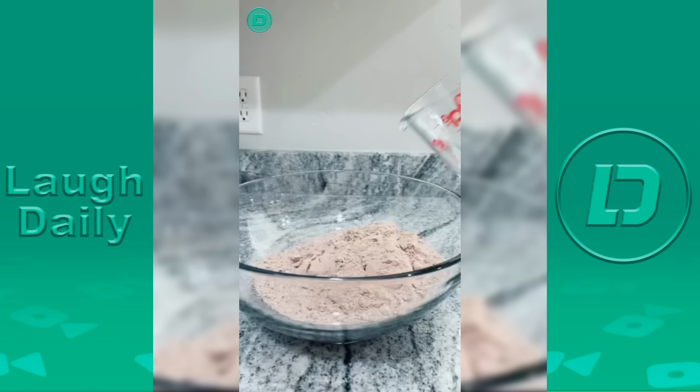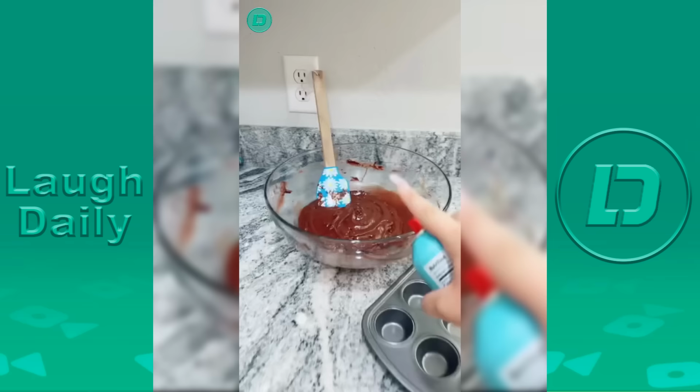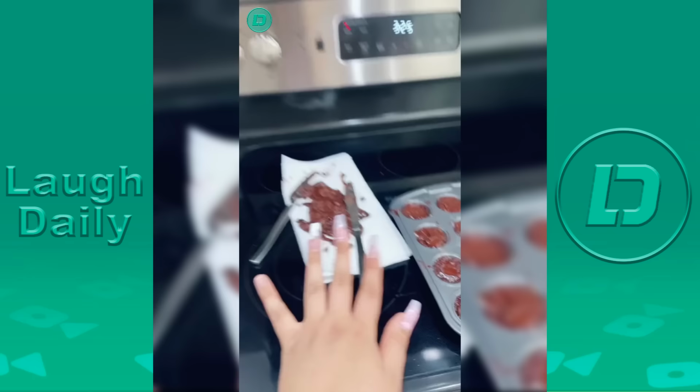I'm at a Halloween party in an hour, so I'm gonna make some last minute treats. One bag of brownie mix, 1/4 cup of water, 1 egg, and 1/3 cup of veggie oil. Mix and spray a cupcake pan with Pam. Preheat your oven to 325 and leave them in there for like 35 minutes. Don't fill them too much, they're going back in now.